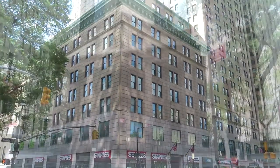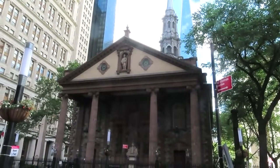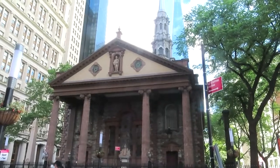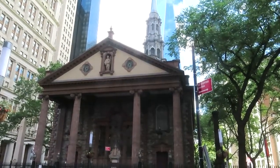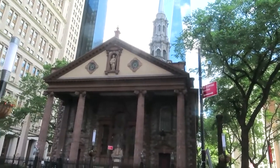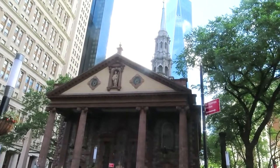It's still here. Just below City Hall Park on Broadway is St. Paul's Chapel, dating from 1768. It's Manhattan's only pre-Revolutionary War building. There are older structures, such as farmhouses, but not buildings that are older than St. Paul's.